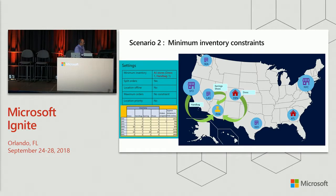Now the question is, why did it choose the dress from Denver and the handbag from San Francisco? It is because if you look at San Francisco here, it also has only one unit of that dress. So it cannot fulfill that particular dress from San Francisco, even though it is a closer location compared to Denver. That's because the minimum inventory rule is not being satisfied for that. So it is now splitting that order into 3 different shipments in terms of how the customer is getting that product, if you will.